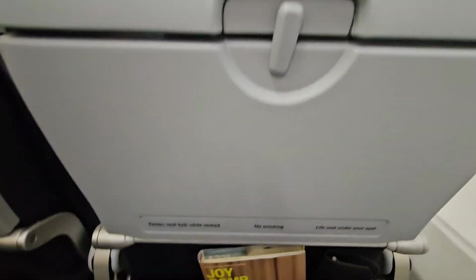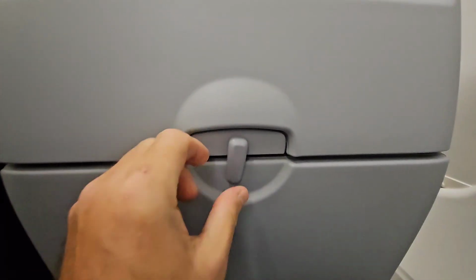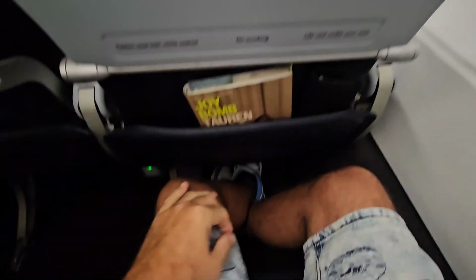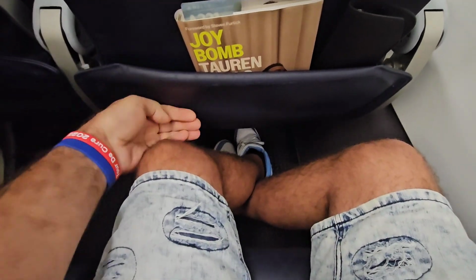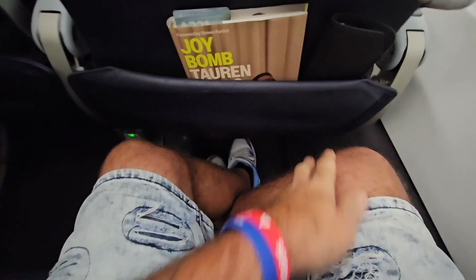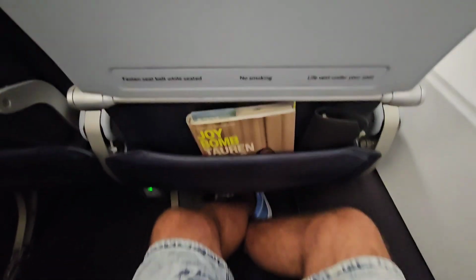It was a nice morning flight here. You got the full tray tables, which are nice as well, and the seat back, of course, has everything there. I'm 5'8", so yeah, not too bad for the legroom there. I did not opt for the extra seat. This is just a regular economy, so not bad.